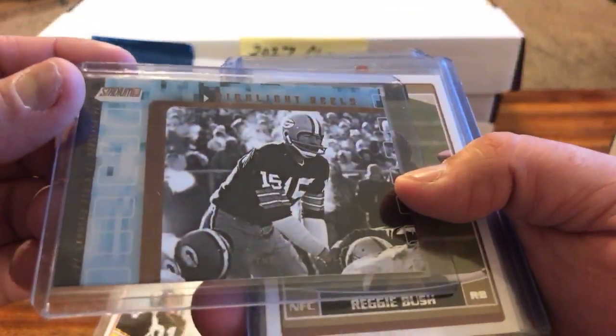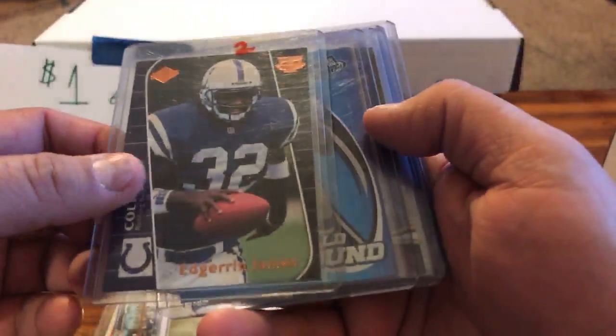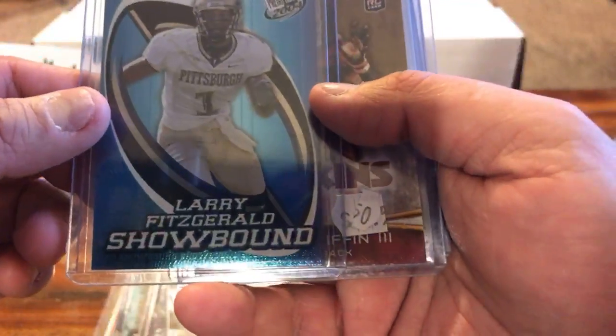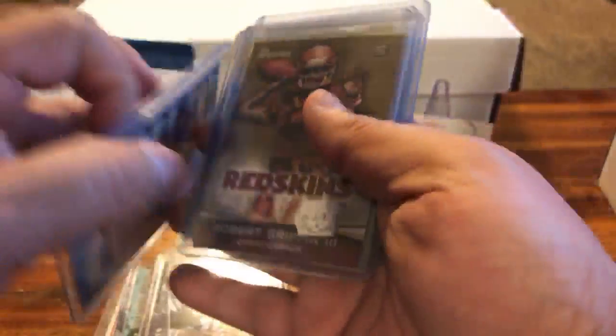1982. Donnie Shell, 82. A Bart Starr insert, highlight reels from Stadium. Reggie Bush, rookies. Edgerrin James, rookie. Larry Fitzgerald. This is a rookie from Showbound. This is an insert rookie of Larry Fitzgerald.